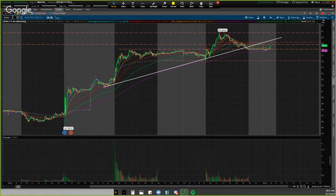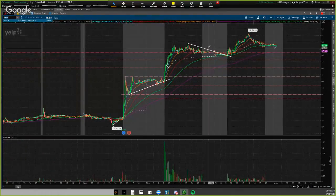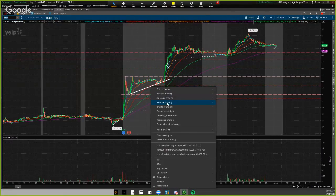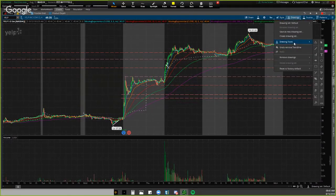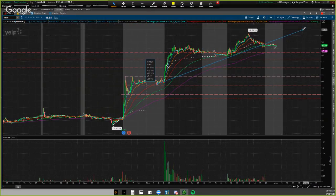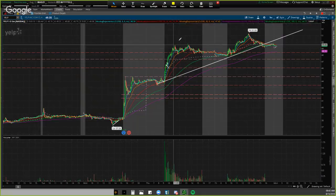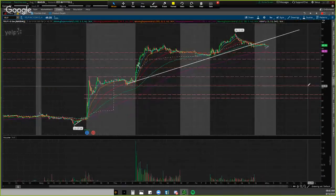All right. Next on the watch list, we'll talk about Yelp. So Yelp is very, very similar to Roku. Yelp honestly looks almost identical to Roku in a sense. So for me with Yelp, it's kind of the same game plan as Roku. As you can see, if you look at Roku and you look at Yelp, these charts look almost identical. And it's the same plan here, right?